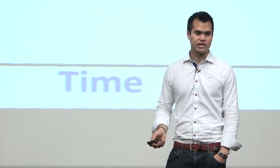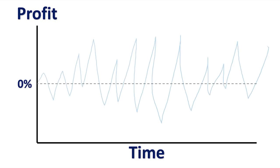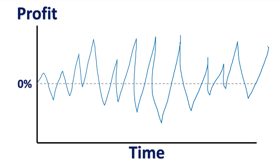So I meet a lot of traders, a lot of losing traders, and they're like, oh, I've been trading for 10 years, I'm still losing money, what's going on? And I ask them a whole bunch of deep questions, and normally I find the answer. And this is what normally happens. Their profit equity curve basically looks like this. It's a freaking yo-yo. They're making shitloads of money, they're losing more money.